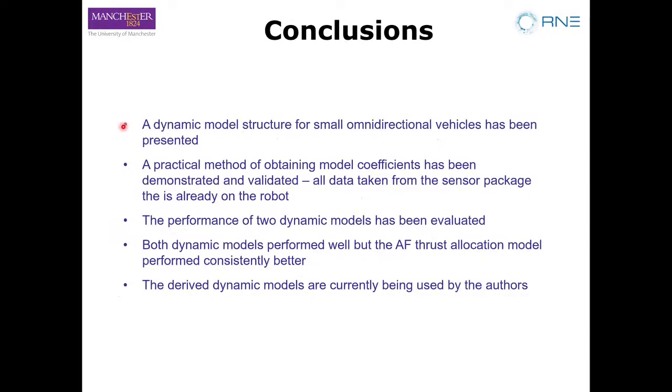Some conclusions of our work. We've suggested a dynamic model structure for small omnidirectional vehicles, and we've given a practical method of obtaining the model coefficients for this dynamic model. And a key point to make about this is that all the data used to obtain the coefficients was taken from the sensor packages already on the robot, so no additional equipment was required.